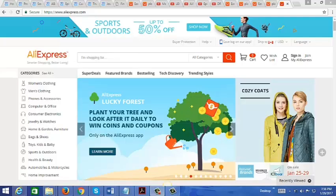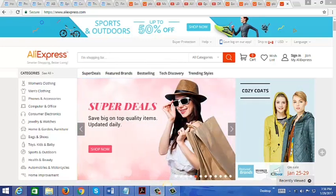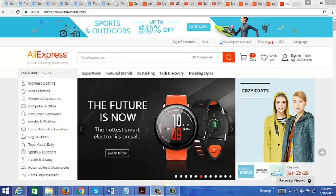Now, I just want to go through some more benefits of selling products through AliExpress. Okay, one benefit is that there's no upfront fee. Okay, you could get started immediately. You don't even need to have a registered business. You could just start selling right away.